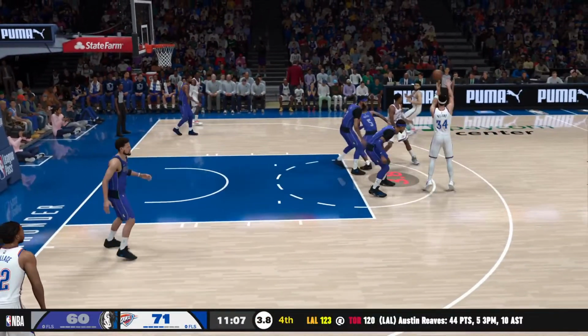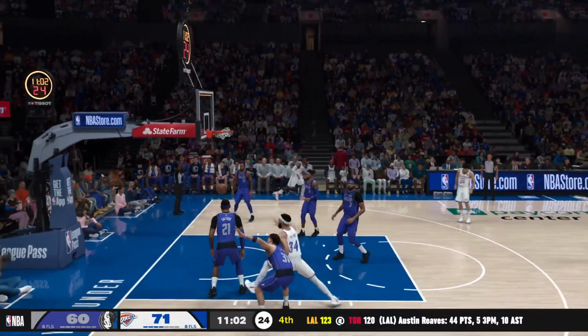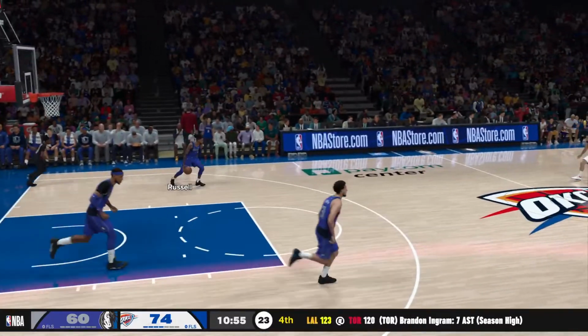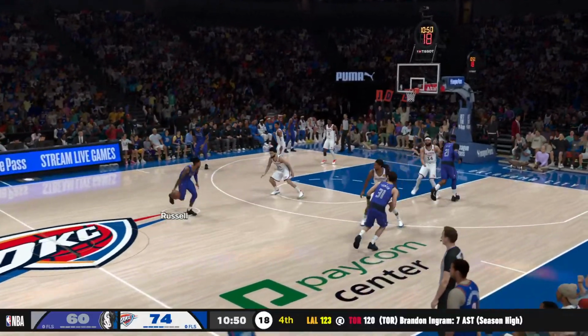4 on the clock. Oklahoma City needs to get off a shot. Fires from deep. Connects from three-point range. And the Thunder lead by 14. And really, as the three-pointers keep dropping, you get the sense that the frustration is mounting for the defense.